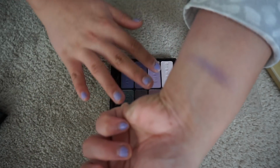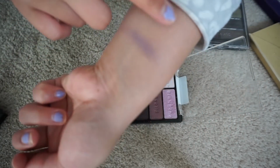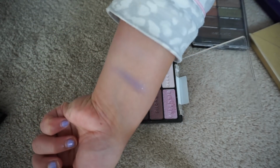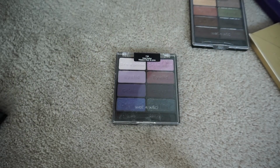You see, girl? And then I'm gonna swatch this eyelid shade, which is a bit, oh, he's not swatching very well today, is he? Oh, there you go. You better work. Yeah, this one's good too. They don't actually have a new Petal Pusher eyeshadow palette as far as I know, so of course these two are staying in my collection.